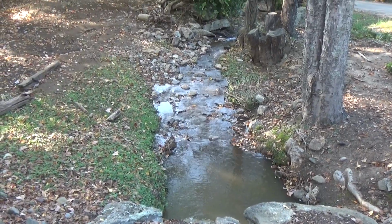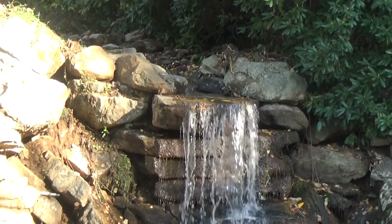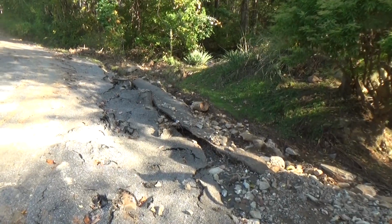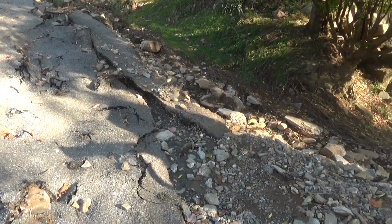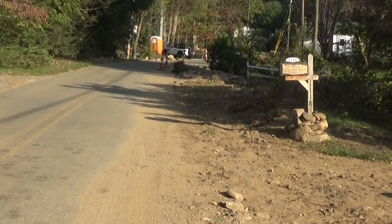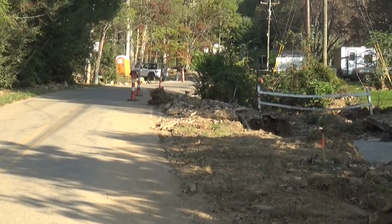One thing I will say about this little creek is that it does have a kind of cute little waterfall right over here. However, look at what it did to the road right over here. This is what that little creek did to this road. Carving it out. And it's just a little creek. So just a bit up the road, we come across here. They've got road blockade cones up here. Let's see what happened up here. What did this creek do up here?